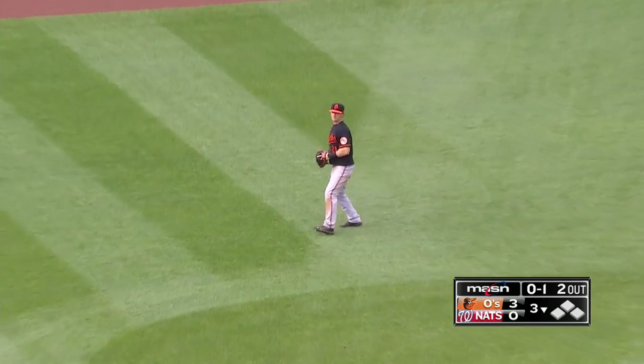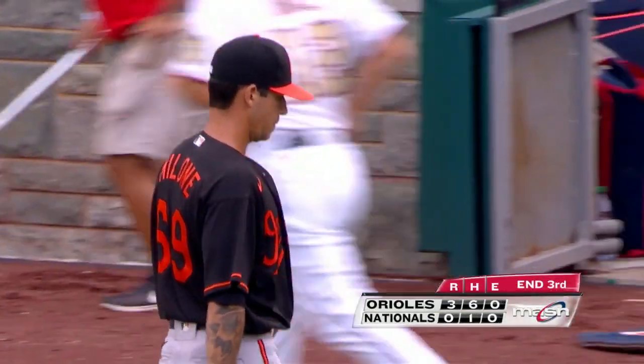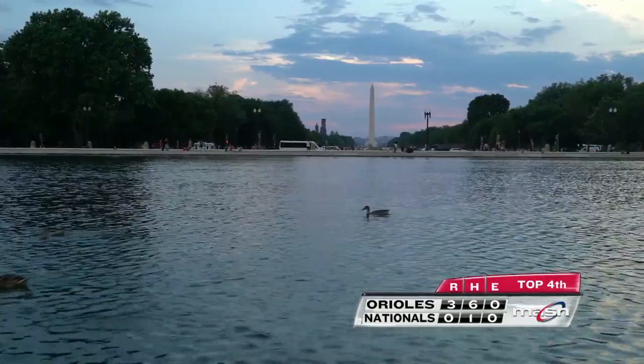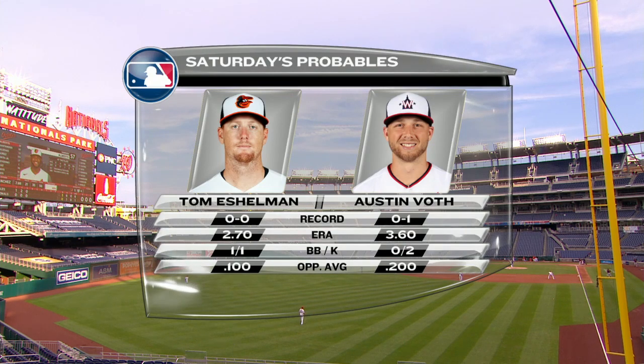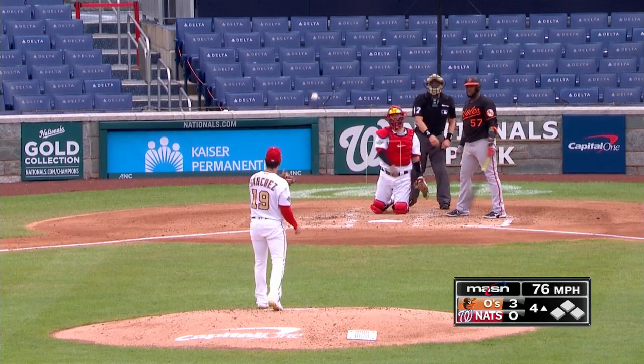Out to center, Austin Hays, and the outs keep coming from the crafty left-hander, Tommy Milone. Beautiful evening. 85 at game time. Austin Voth, Tom Eshelman out of the Orioles bullpen, a right-hander, to start tomorrow night. Same time, 6 o'clock.